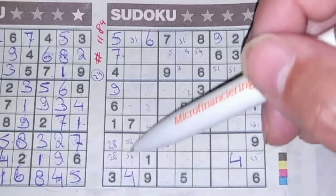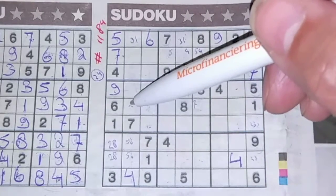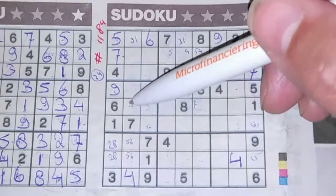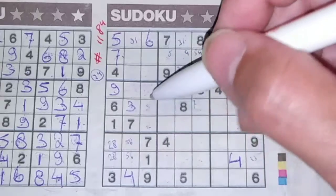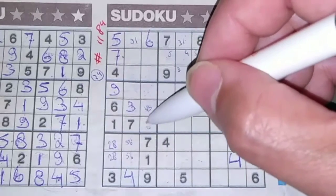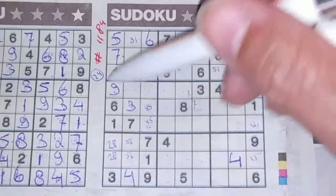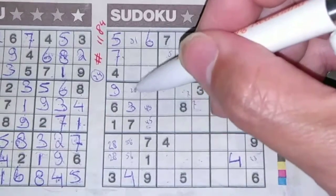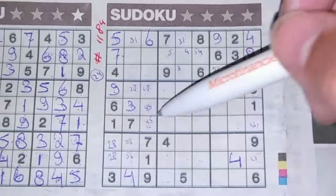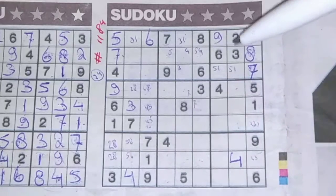We have a 5 and a 4 here. So in this box cannot be the 4 and the 5. This should be the 3. So the 4 and the 5 go in these 2 boxes. Let me mark them for you. Our pair. The other pair in this big square are the 2 and the 8. Here a pair, here a pair, here a pair, there a pair.